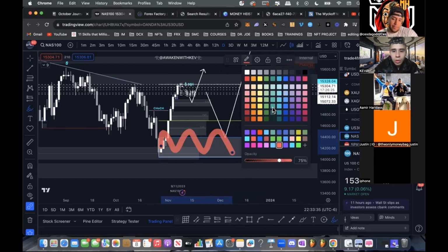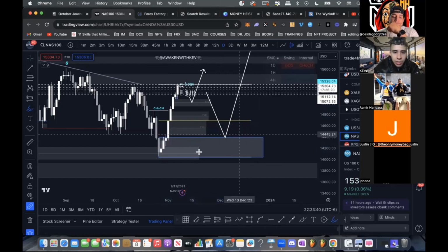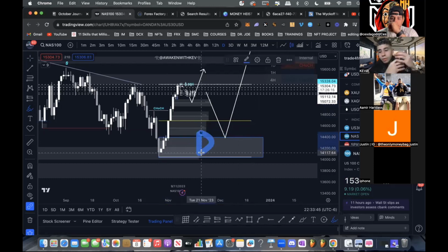So this is where you want to be looking for buys, right? You want to be looking for buys in discounted price. So this is your discounted area. You want to get things for cheaper, right? That's what the institutions want to do. You could do this on any time frame. Any range that you're playing within, you can identify the premium and discount.